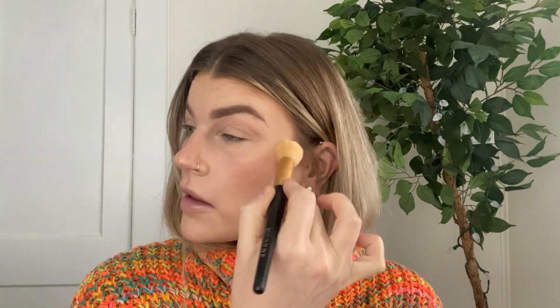Good. This is in Airy, so it's the Cloud Set powder. And then we'll just wipe her away. Okay, now we'll warm up the eye with MAC in Wedge.